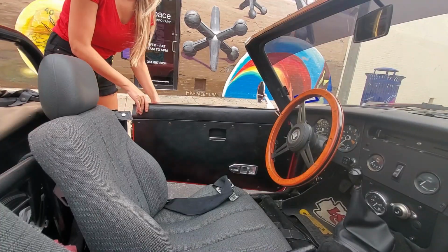A big thank you to the owner of this fabulous 1972 Triumph Spitfire Mark IV. Thank you, Robert Thomas, who is one of our customers. Thank you so much for letting me drive your car for this video, and I also got to make a history video on it. So much appreciated.